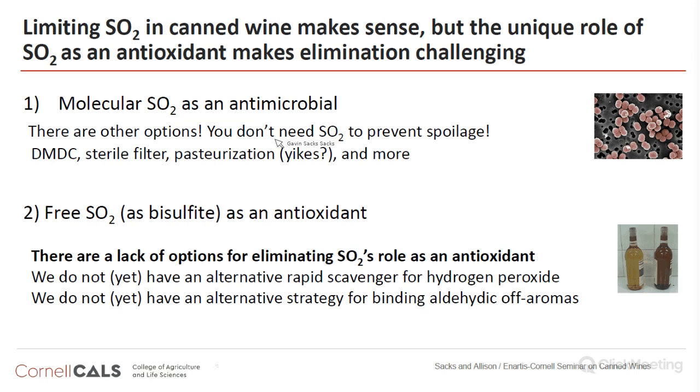We actually have decent options if you want to replace SO2's role as an antimicrobial. And I think Joshua will talk about some of them, and some of them you probably already utilize, like Velcorin or sterile filtration. For replacing free SO2 as an antioxidant, one option is you don't use SO2. That is going to make a certain style of wine. If your goal is to try to scavenge hydrogen peroxide, if your goal is to try to continue to bind up these aldehydic off-aromas, there seems to be a limit to how far you can push a wine without having sensory changes to the wine.